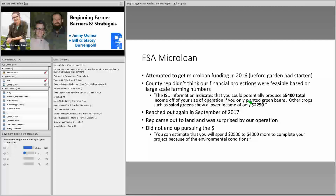So that being said, we reached out again last fall because we have some additions coming on, which I'll explain later. And he came out to the farm, was pretty blown away, and said, hey, here's what we can give you. And we were able to get the money, but we decided not to pursue it because there was this added environmental survey fee that we just didn't want to pay the extra almost 4 grand out of our pocket. So we could have got the microloan, but we decided against it.